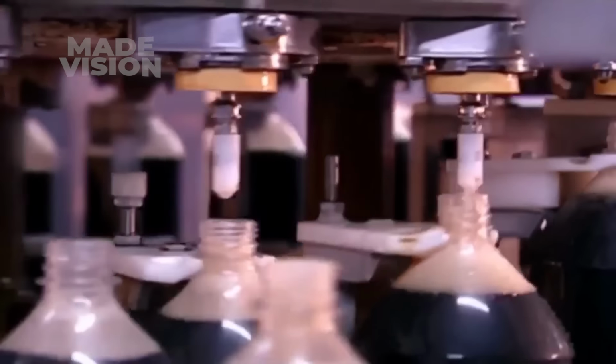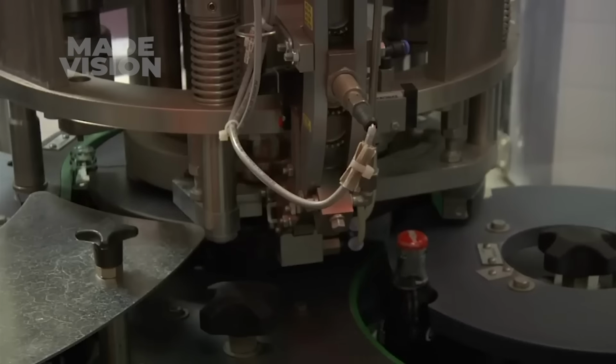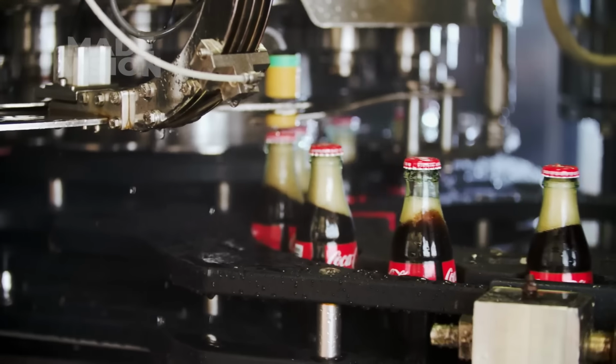Then, the caps come flying down a chute, propelled by compressed air, and are twisted onto the bottles. The capping machine ensures that each cap is sealed tightly, locking in the carbonation. But it's not over yet. The glass bottles get an aluminum crown that's crimped on securely by the crown capping machine.